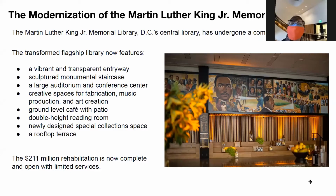This slide just shows you some of the new features we have, which we'll see. A new transparent entry. One of the biggest changes is at the front of the building, there was a lot of buff yellow brick, if you remember, and we've been able to take a lot of that yellow brick away and replace it with glass, which makes the building much more welcoming when you first come up across it. And we'll talk a little bit about the stairwells, the new monumental staircases, which are a wonderful feature that really draw people in and make people understand that there's more to see than just the first floor of the library when you come in.